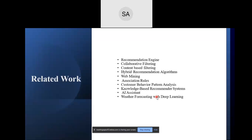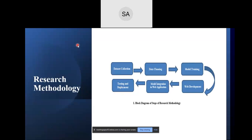Moving on, we did some related work like recommendation engines, collaborative filtering, content-based filtering, hybrid recommendation algorithms, web mining, association rules, customer behavior pattern analysis, knowledge-based recommender systems, AI assistants, and weather forecasting with deep learning. Moving on, now we have the research methodology that is composed of various phases. Starting with data collection, dataset collection.